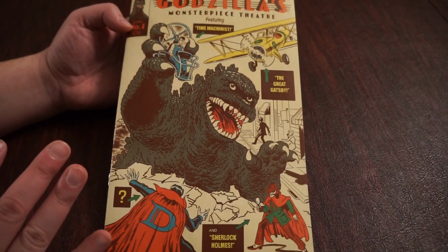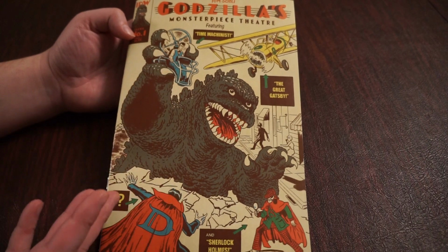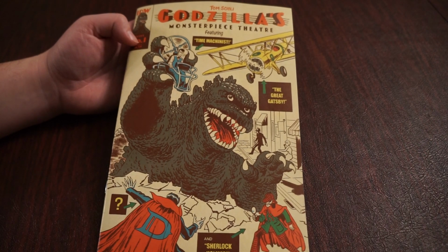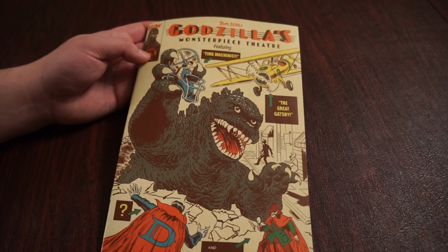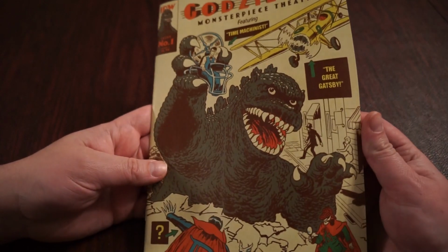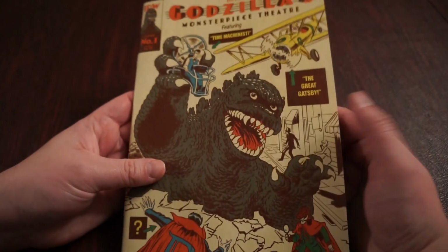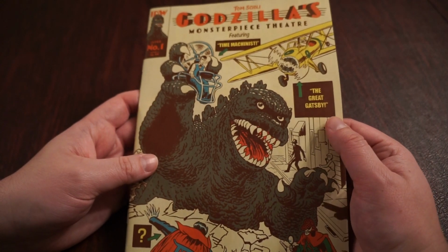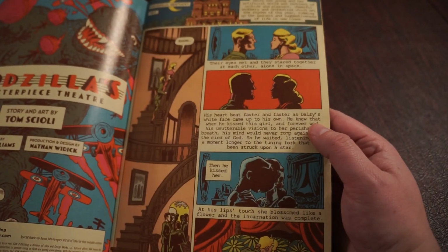I believe this is going to be a 4-issue series. As you see on the cover here, it features the Machinist, the Great Gatsby, Sherlock Holmes, Dracula, Captain Nemo as well, I believe. It's interesting. The Great Gatsby is the main character for this first issue. I don't know if it's going to vary from each issue. Each cover looks like it changes it up. It looks like the second issue is Captain Nemo, and then the third issue is Dracula or the monsters, it looks like.